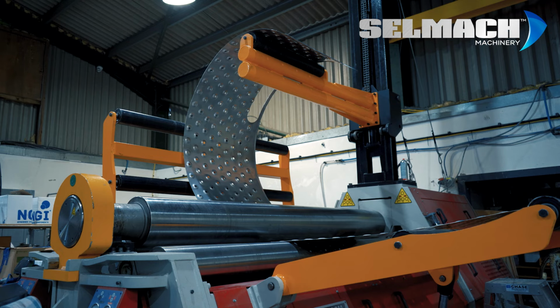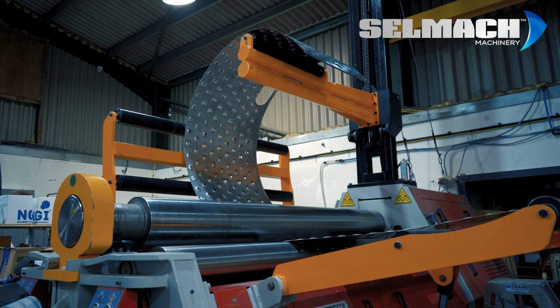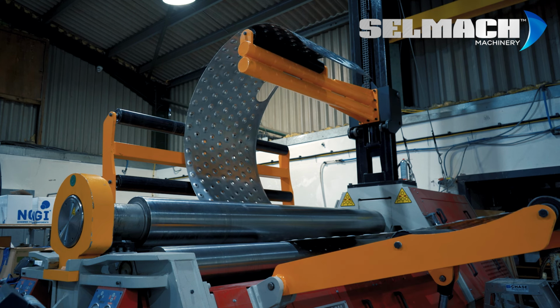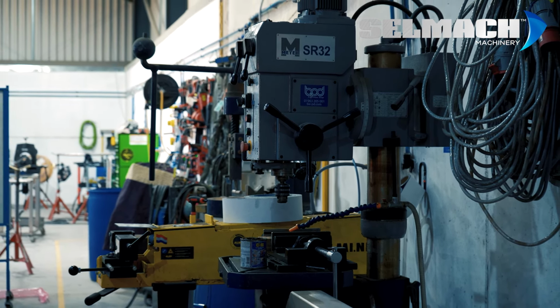So from Selmach this year we've bought a brand new set of CNC rolls, 2.5 metre wide, they can go up to 10mm stainless I believe, also a bandsaw, a Mayer pillar drill and a linisher.